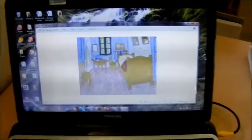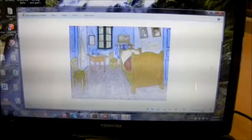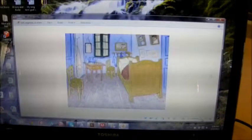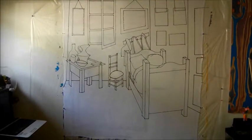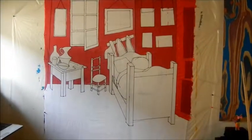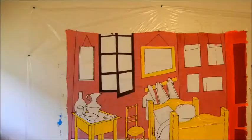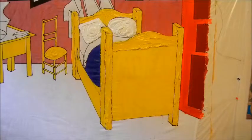And I'll be working on this painting, which is the Blue Room or Van Gogh's Bedroom or Bedroom in Arles. I don't know, it goes by many different names. Well, it does.